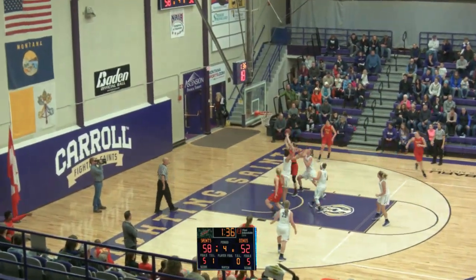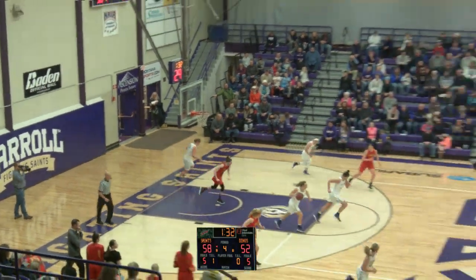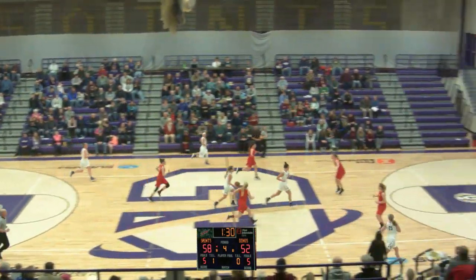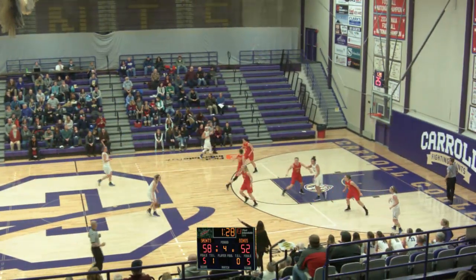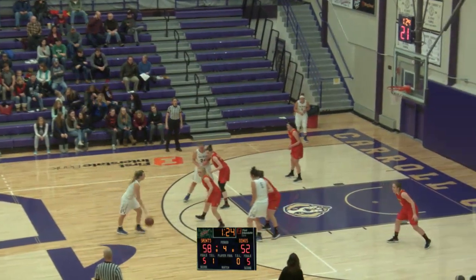Calgary has it in the center of the court. Shot fake, right, left-handed dribble. Ooh, and Dean with another defensive block. Great play. Dean is playing out of her mind tonight defensively. It's unbelievable on the boards, on defense. She's all over the place.